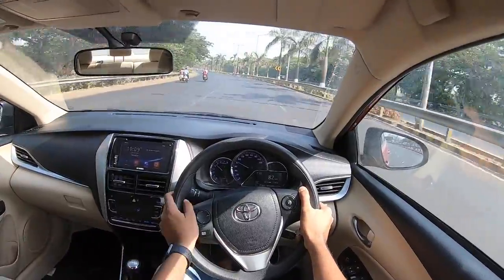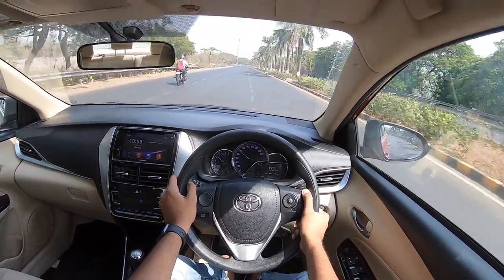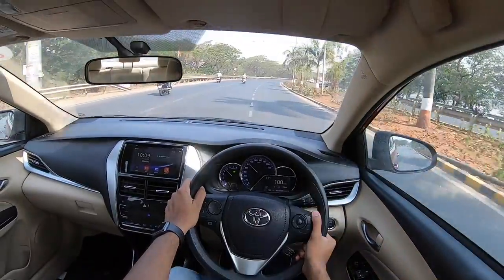And that is where the Yaris stands out, because it's a no-nonsense vehicle. It is a car which will keep running endlessly because obviously it has a Toyota quality and reliability as well, but just don't expect it to have any emotional appeal whatsoever.